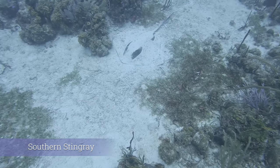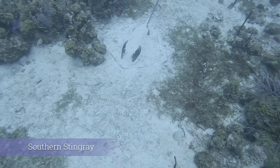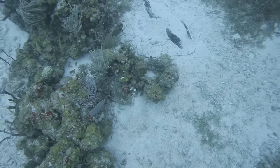This stingray is in a common position, buried in the sand. They use this as a method of camouflage. This is also the position in which they feed, but this one seems to just be resting.